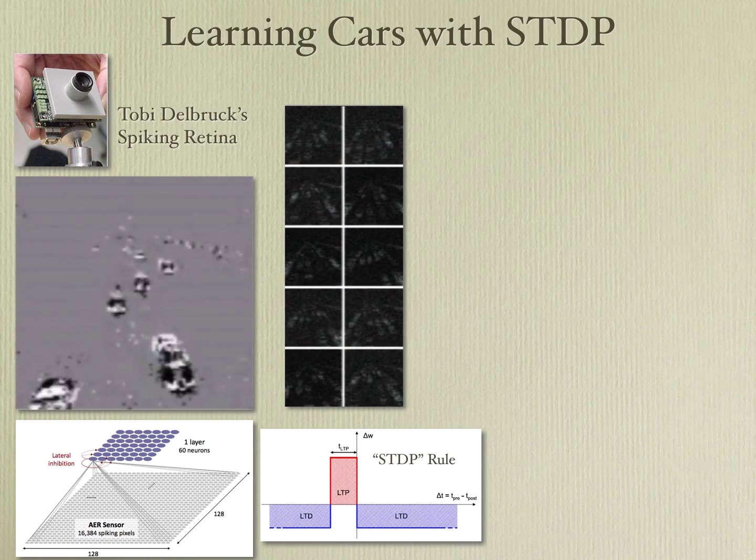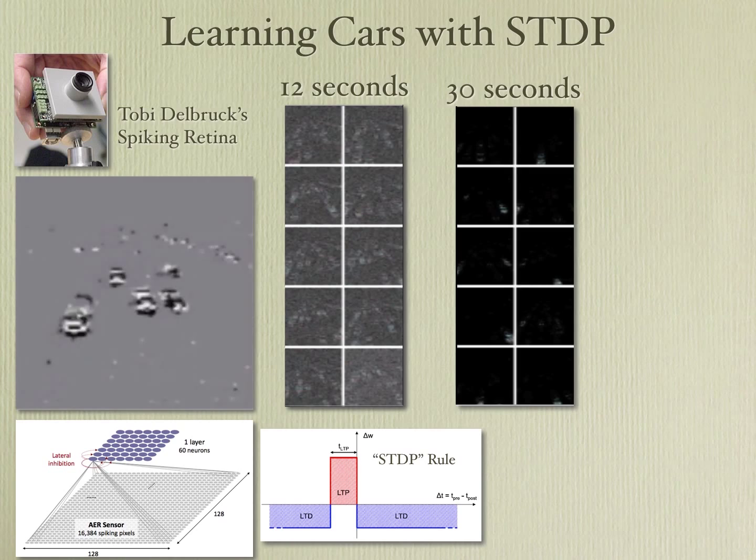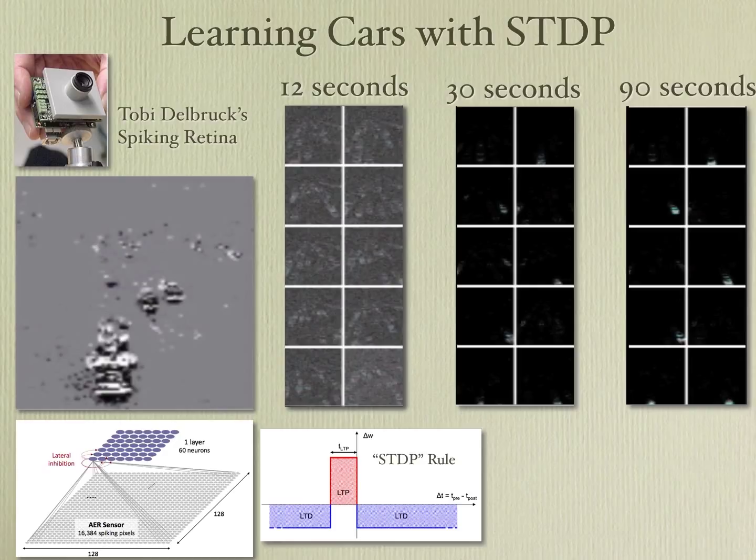And so after just 12 seconds, we reach this stage. After 30 seconds, it looks like this. And after 90 seconds, we've got things that look like little cars. And why has it done this? It's because there's this bunch of spikes that all fire together, within a short time frame. And this particular neuron has learned to respond every time the car goes by on a particular lane. And so you can use this to count cars on the different lanes of this freeway in Pasadena. And it did this in 90 seconds with no training, with no instruction.